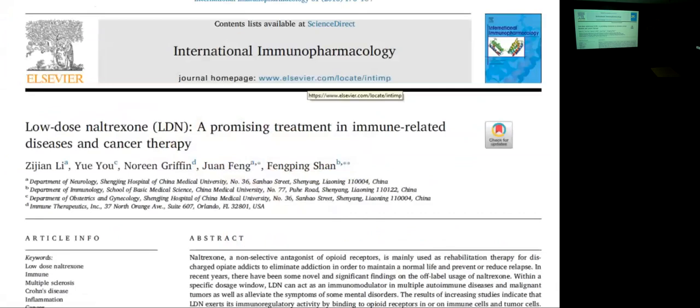And if you go Googling about this, you're going to find it's got a cult following at this point all over the place. Here's a paper from this particular journal, promising treatment in immune-related diseases: multiple sclerosis, Crohn's, Hashimoto's. I mean, if it's autoimmune, they're going to throw this at it these days. So I thought I should too.